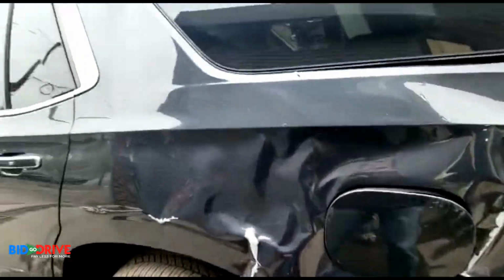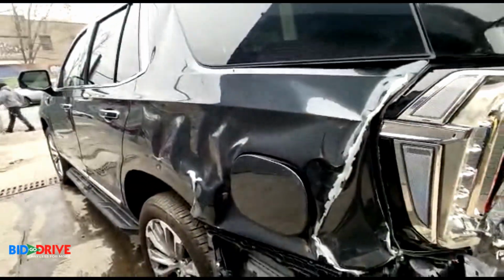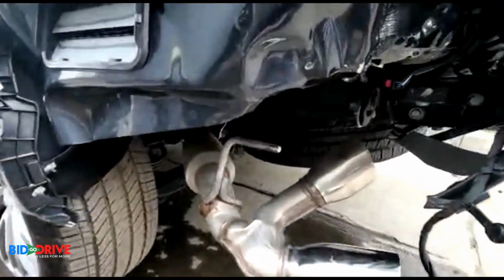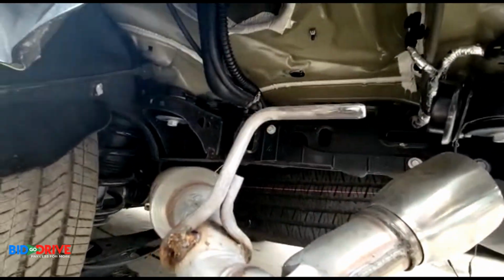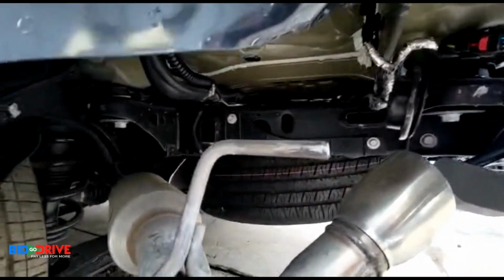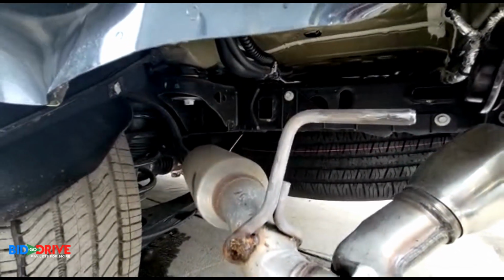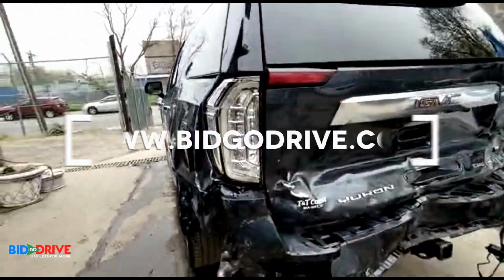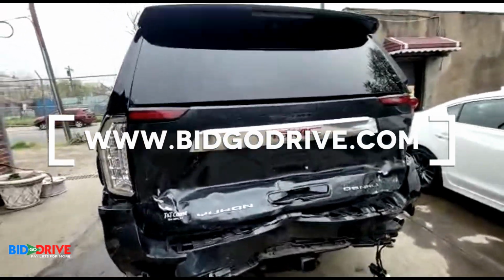Let's go over the damage again. Right rear quarter panel. The exhaust has some damage here. The frame rail looks okay. High hit. Rear body panel, rear tailgate.